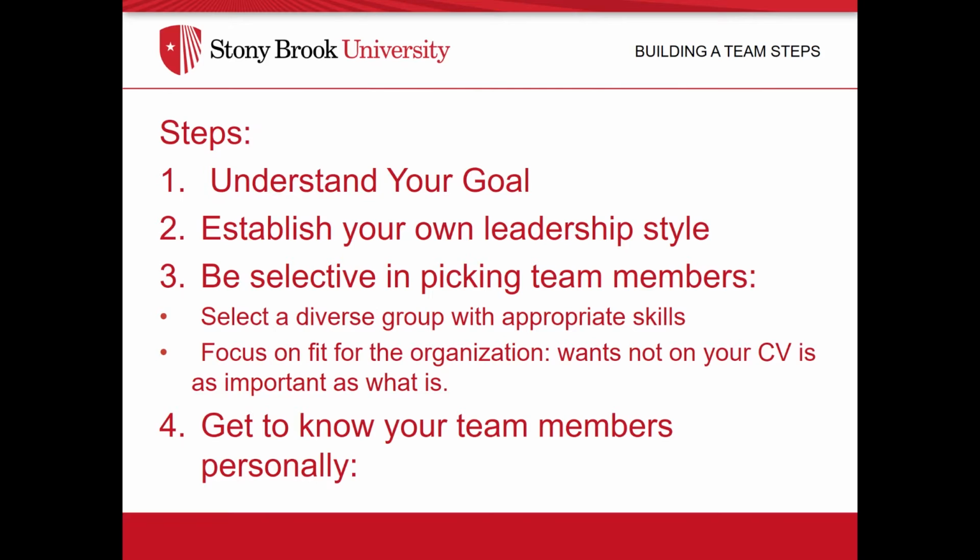So the steps are to first and foremost understand your goal. If you don't know what you're trying to achieve, then building the appropriate team will be hard. Next, you need to establish your own leadership style. I'm hoping from the past few slides, you've realized that there are multiple different leadership styles, and some leadership styles are better adapted to different scenarios. And what many people will say is that you should adopt different leadership styles for different scenarios that you're in.